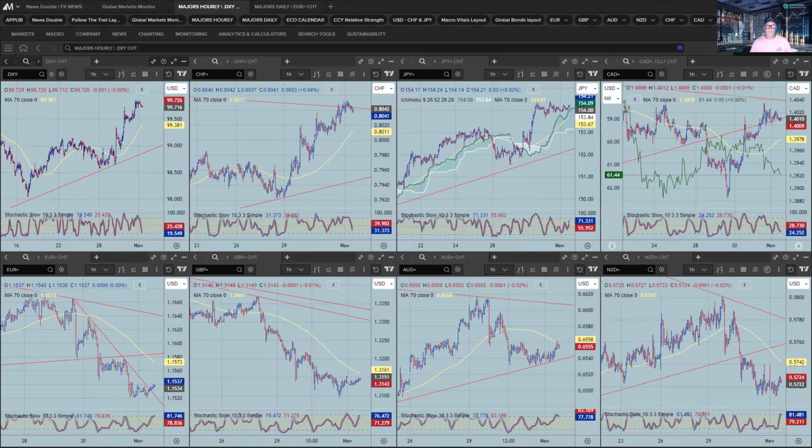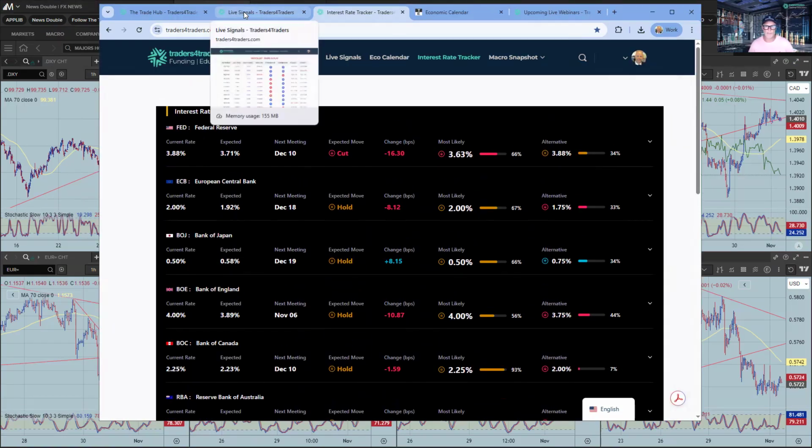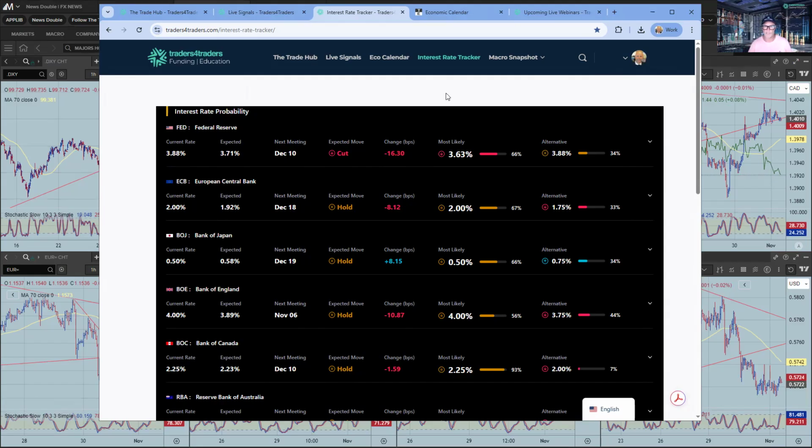Just as you go through the course of the week, I'd be planning around the crosses. That's where a lot of good money has been this year, especially with Trump messing around with the tariffs. So let's just keep an eye on that.